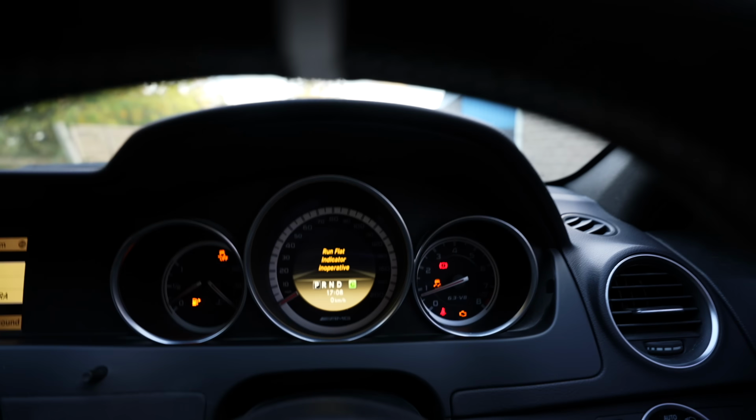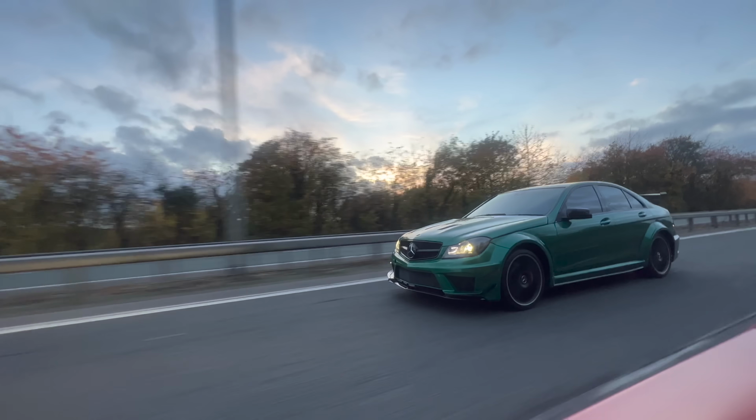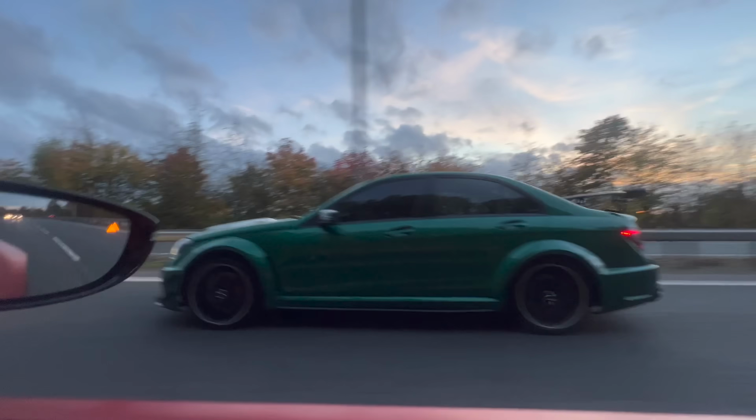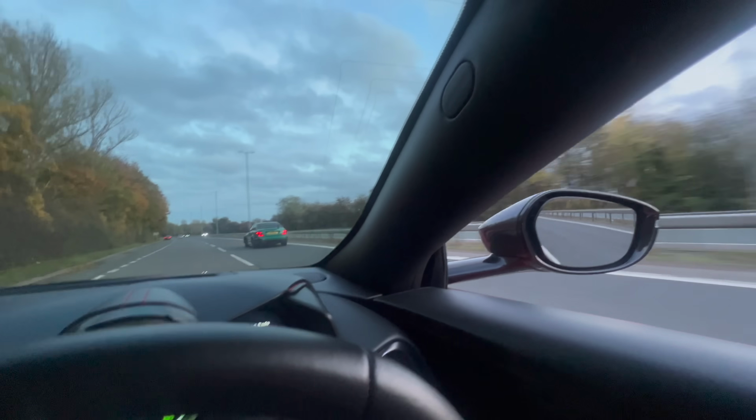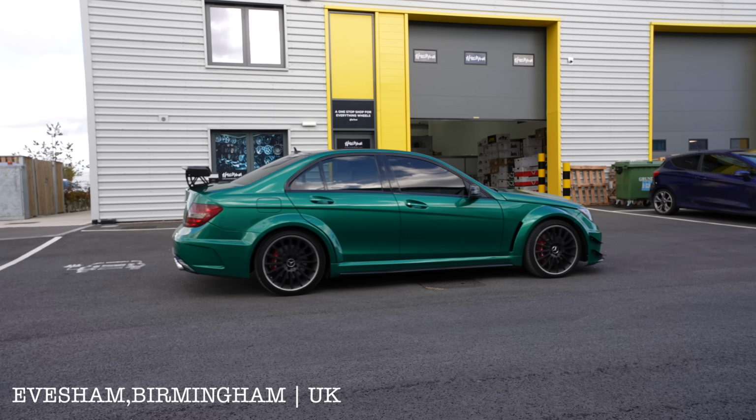I've missed the cold start. Come on. Let's get this thing back. I'm absolutely chuffed to bits with the color of this. It looks so good, but there is so many more things we need to get through, including all of these warning lights. What a transformation already for the C63. And there's still plenty to get through, which is why we've come to this place.